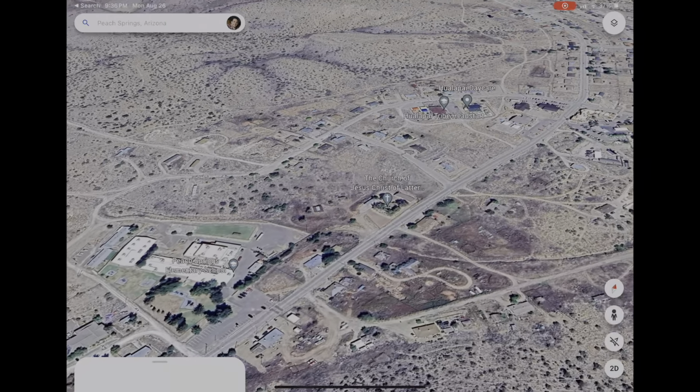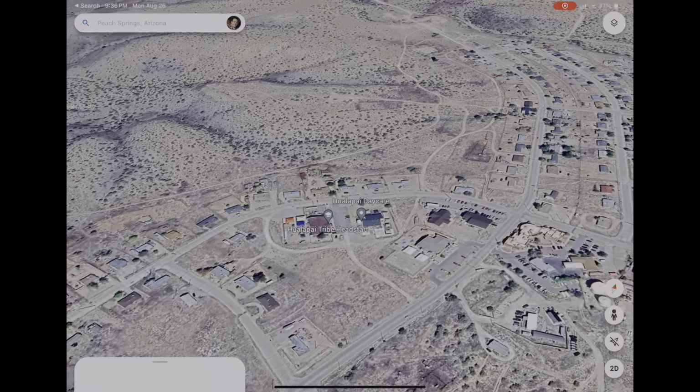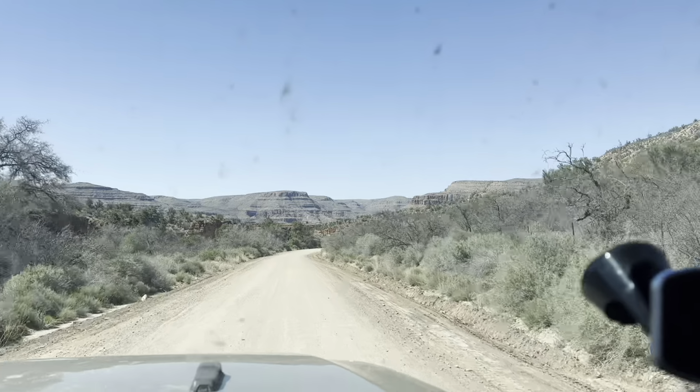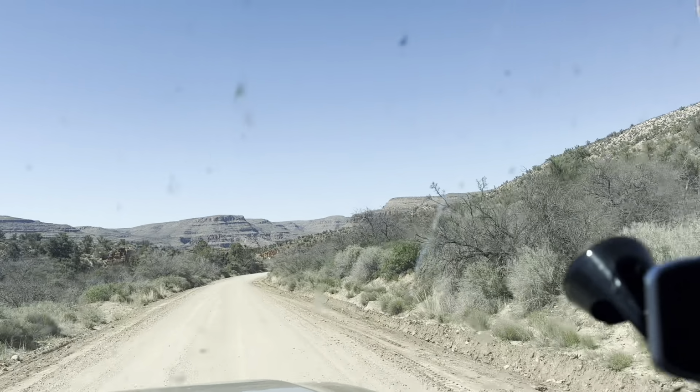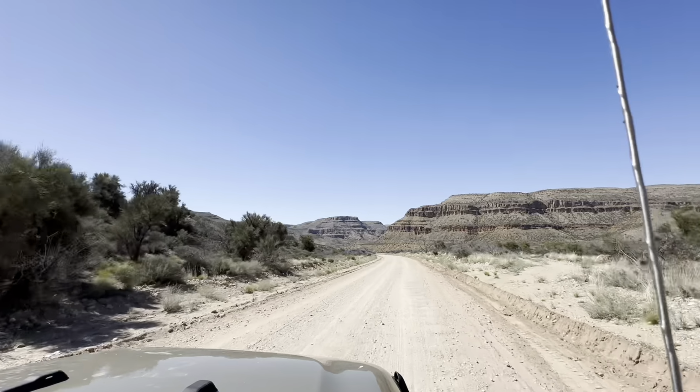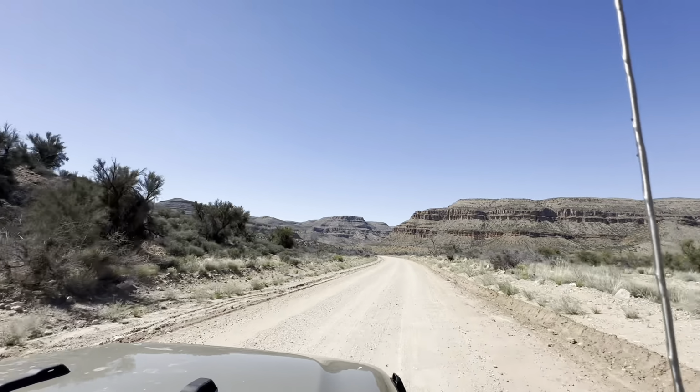Now, this actually runs through a residential area before the road eventually turns to dirt, and you're finally on the road to the Grand Canyon. The terrain begins quite tame, with the first real glimpse of the canyon's expansive walls coming a few miles into this 19-mile drive all the way to the bottom.